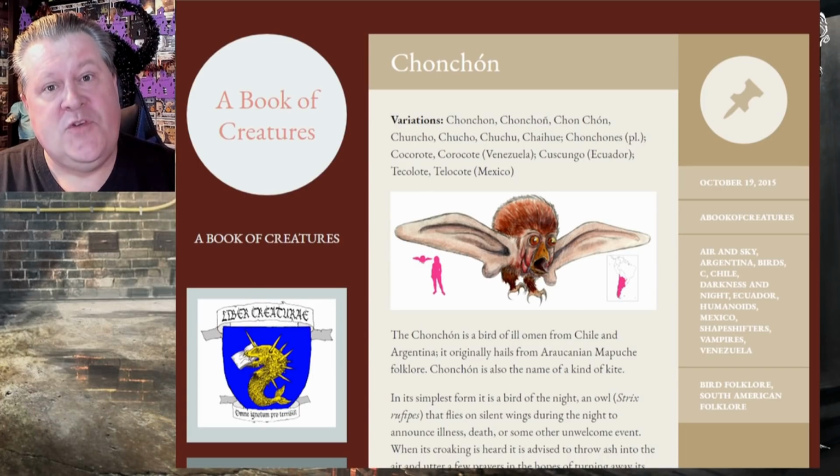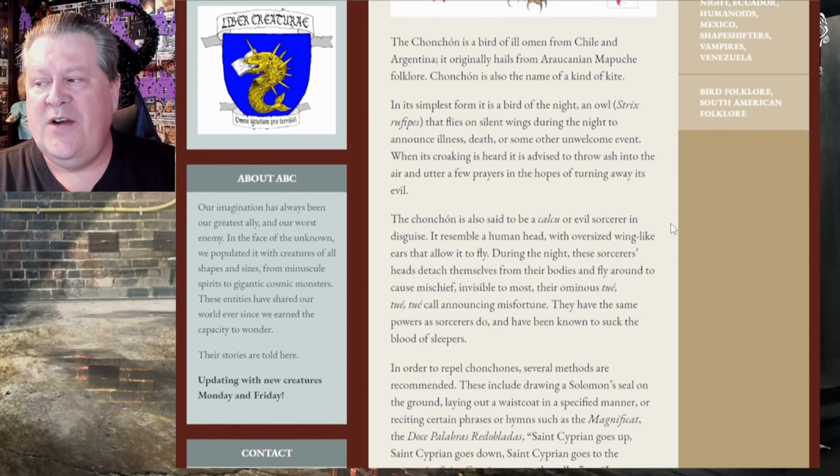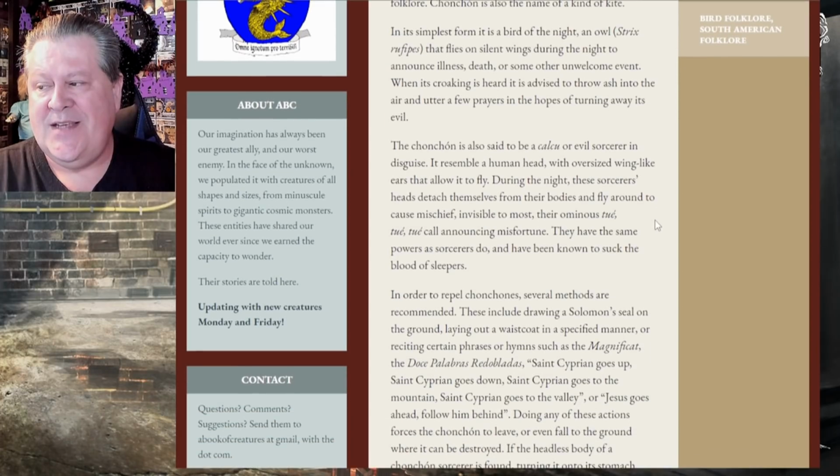Another myth that many of you shared with me in the YouTube comments was of this creature here called the chonchon. The chonchon is a bird of ill omen from Chile and Argentina. It originally hails from the Araucanian Mapuche folklore. Chonchon is also the name of a kind of kite. In its simplest form, it is a bird of the night, an owl that flies on silent wings during the night to announce illness, death, or some other unwelcome event.